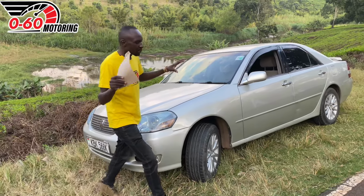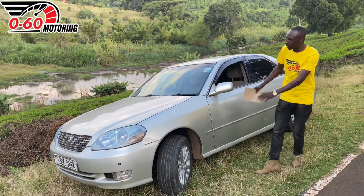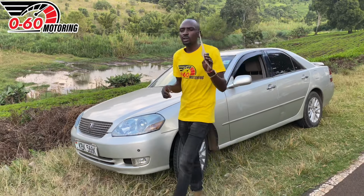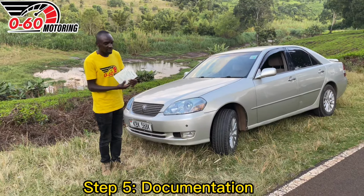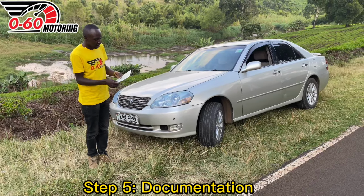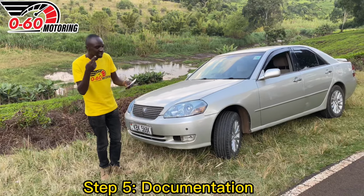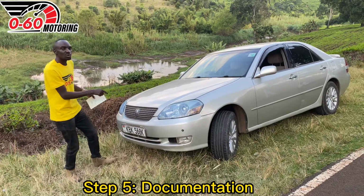After you've been impressed with the car's condition, it's driving well, the body is okay, everything is literally okay, the next process is called due diligence. In this case, you want to see whether the car is properly registered. Now, this is actually a logbook. This is a logbook of this car, KBK 568K. It has the registered owners, the details of the car, the engine capacity, the make, the model, the year of manufacture.